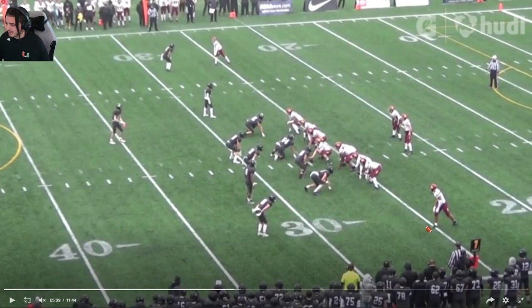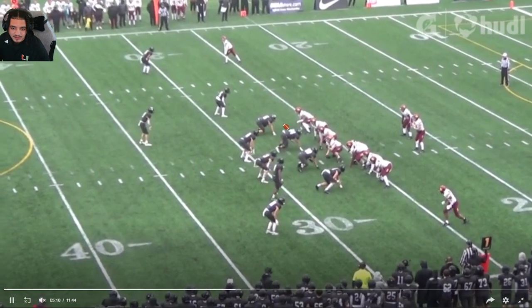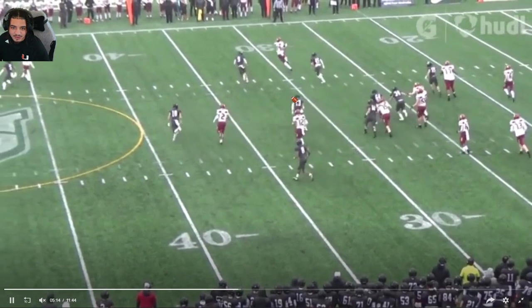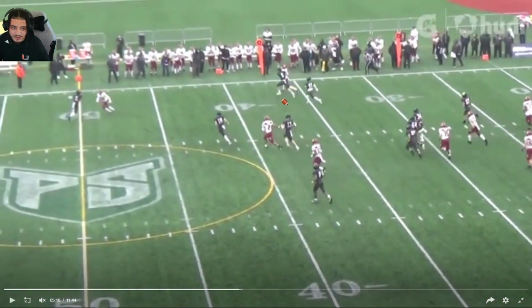All right, Canes fans. So, again, 12 personnel, heavy set, your two tight ends. Here's Riley at the top. He's going to be delay speed out. He's going to go ahead and block, then just release, gets this little out route. But, again, this poor safety, bruh.